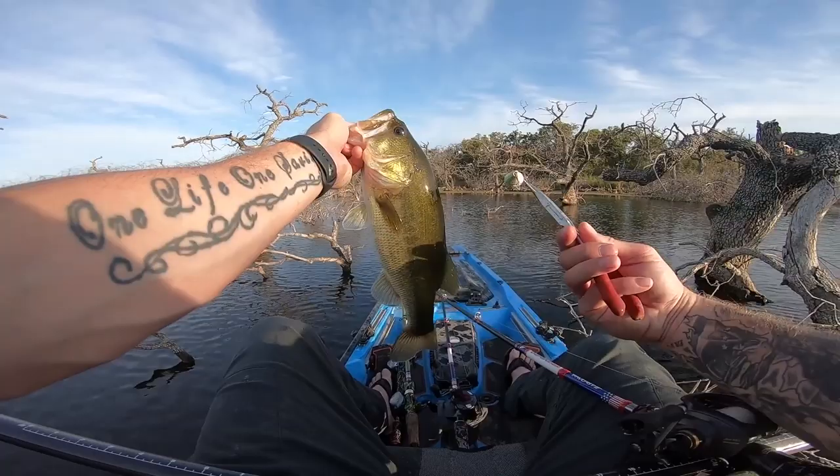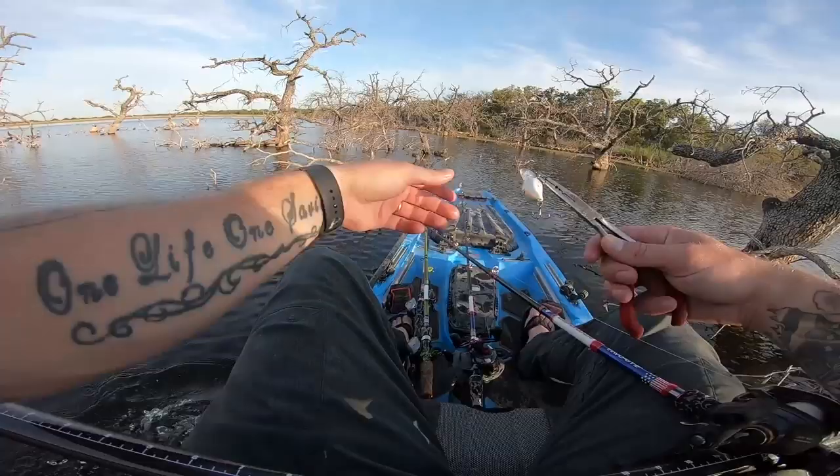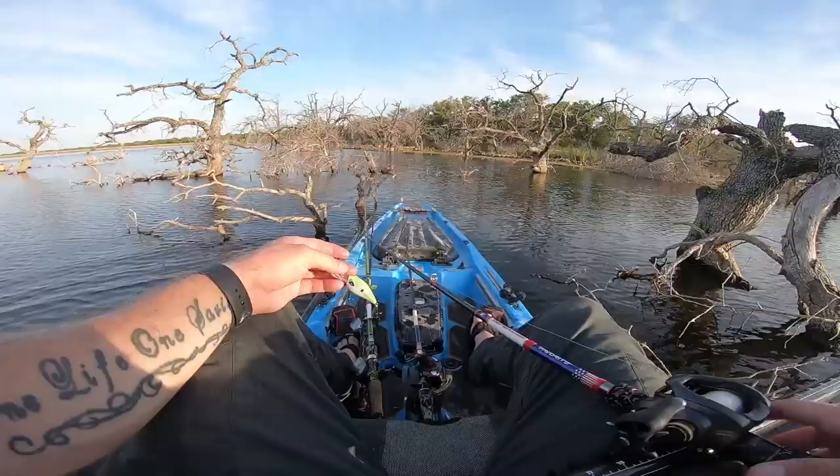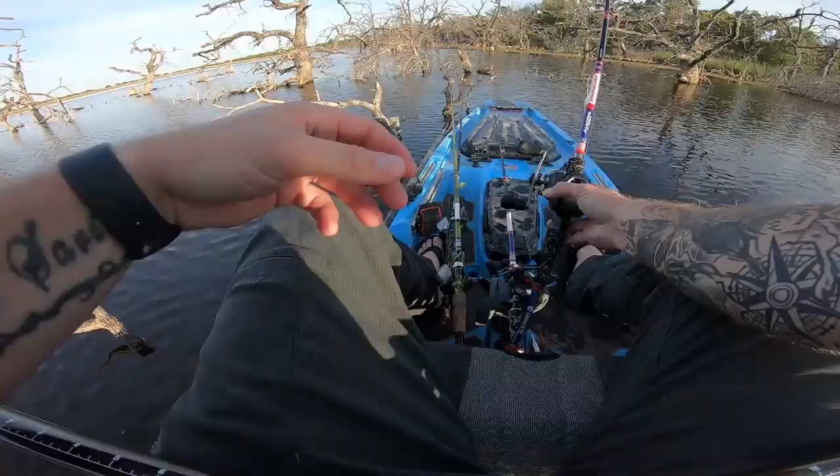That is a beautiful, beautiful fish. I love that. Feels so good to catch fish on a bait that you designed the color of, helped design the bait as a whole. I absolutely love that. It's such a good feeling. This little Mini Recon dives 3 to 6 foot. They literally bounce off the wood really, really well.